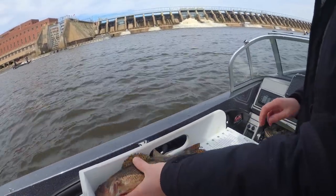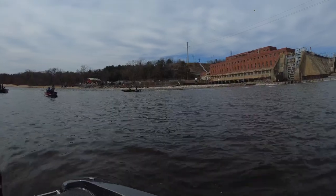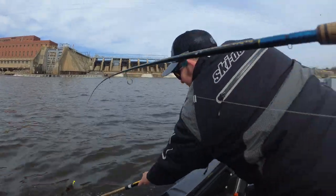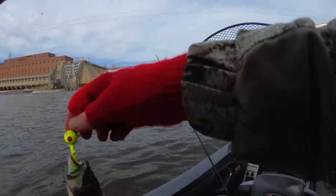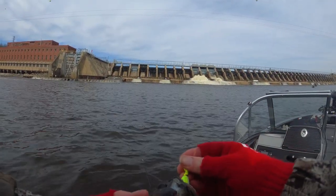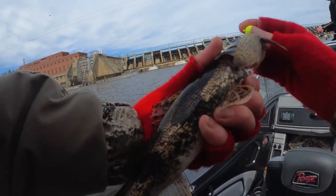Yep. 13 and a half. It's a gorgeous fish though. Beautiful colors to it. It's a walleye. Well, it's a sauger. Little bugger. Little bugger, little bugger. We're almost tied.